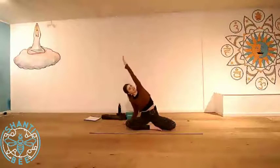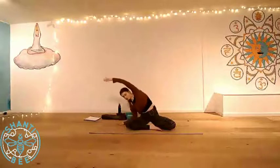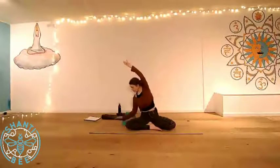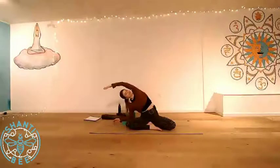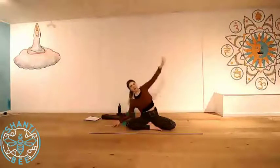And then exhale, taking the arm over the head. And you might even want to bring your forearm down onto the mat, or if you need a little bit of height, you could always use your brick or your book. It's just an option. Another inhale. And making your way back upright.